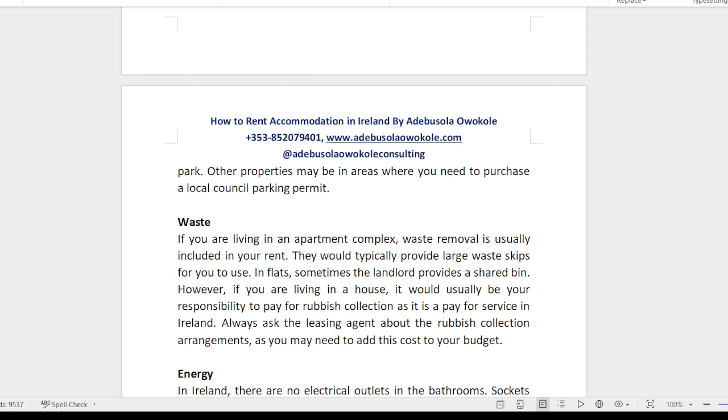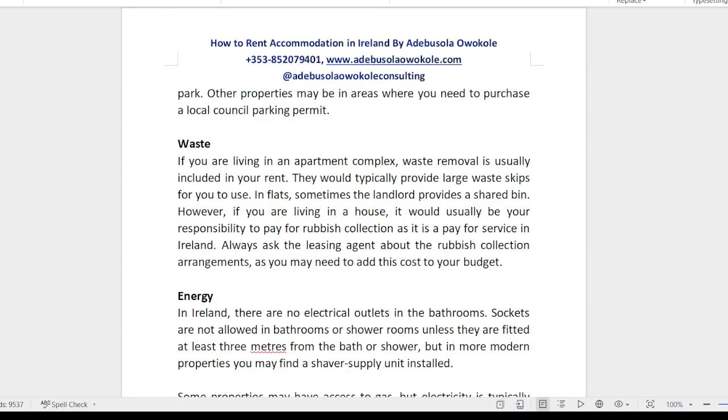If you are living in a house, it would be your responsibility to pay for your rubbish collection, as it is a pay-for-service in Ireland. Make sure you ask the leasing agent, either at the viewing or online, to check if that is included in your arrangement, as you may also need to add that to your budget.